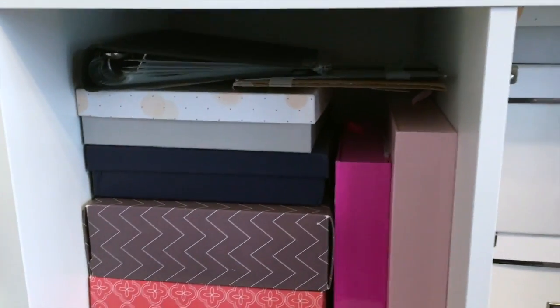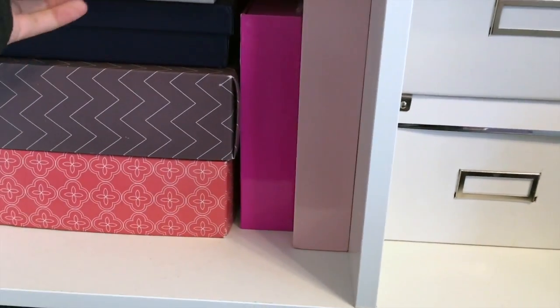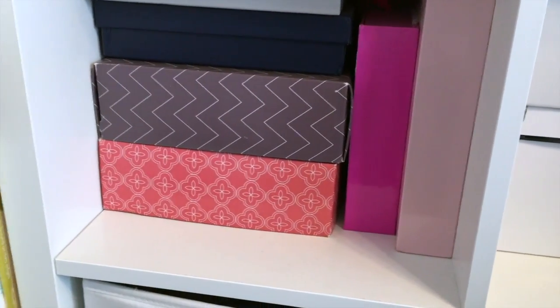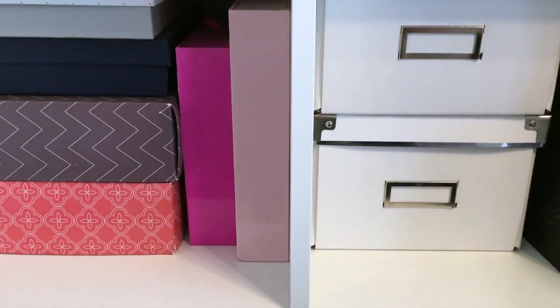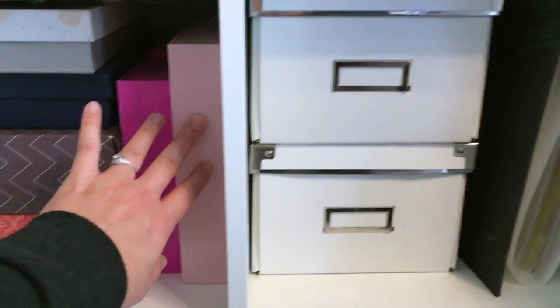These lower shelves, we have just some stuff I shoved in there, like some stencils, things like that. Most of what's in here is scrap pieces of paper for mixed media work. And then these boxes are empty for now. I think one of them has extra stickers in it, and the other one has stickers I don't really use and use for giving away. And this one is empty.